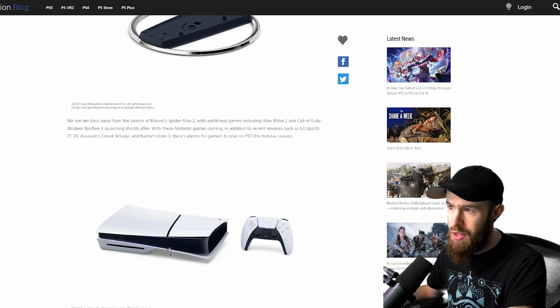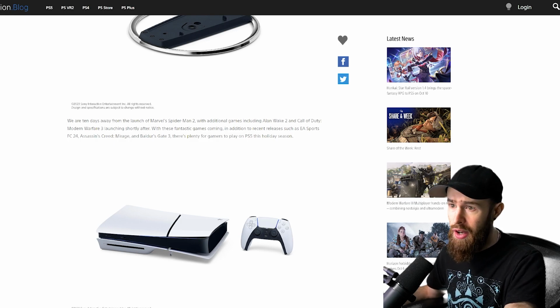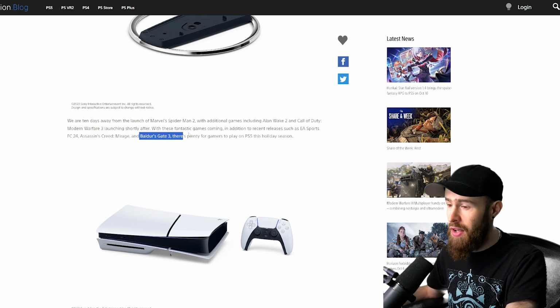We're basically 10 days away from Spider-Man 2. Additional games, including Alan Wake 2, Call of Duty Modern Warfare 3 will launch shortly after. They're talking about all these great games, perfect for the Christmas holiday season. Assassin's Creed Mirage, which I personally recommend. That was a great game. Baldur's Gate 3, I've yet to play.